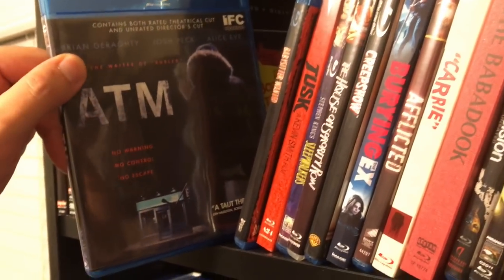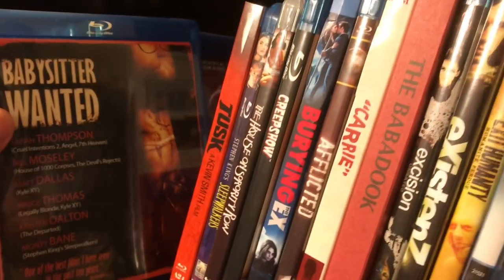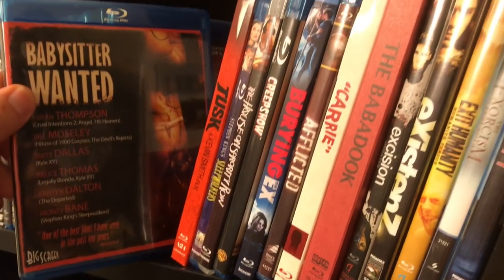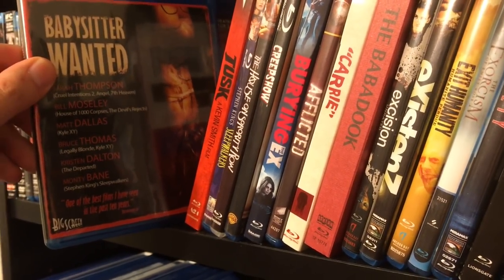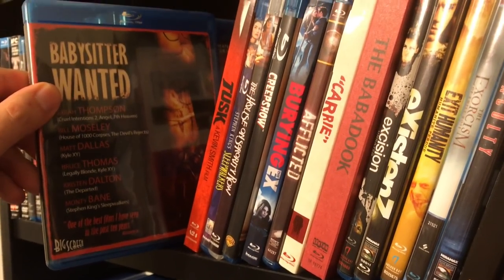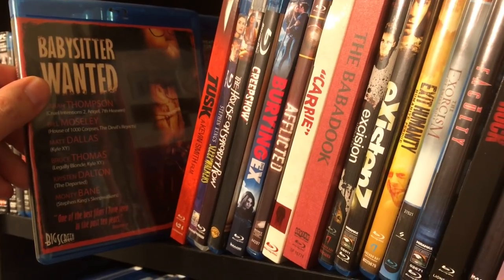ATM, I really enjoy this one, but I wasn't a big fan of the ending. Babysitter Wanted, I think I'm the only person out there who enjoys this more than House of the Devil. It's very much like House of the Devil, except for me, way better. House of the Devil was just all style over substance. She's walking around that house for like 40 minutes, nothing happening.